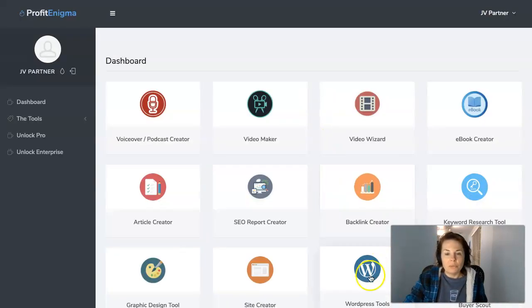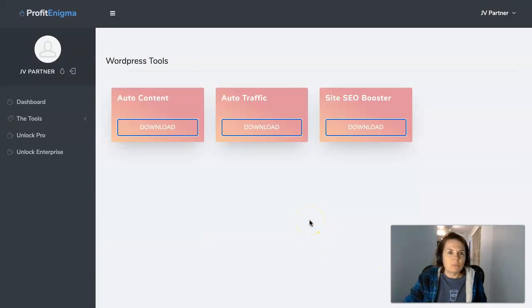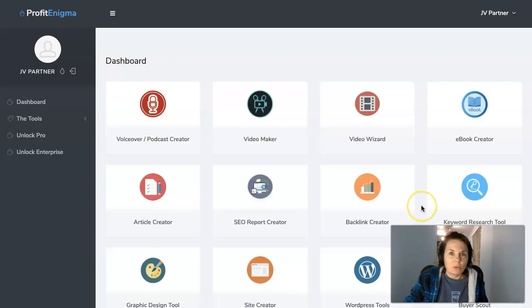All right, so now we're down to the last two tools. This last set is going to be the WordPress tools. So these are going to be plugins that you can actually install on WordPress websites. I personally have not tried these, but I think these are pretty interesting. With the front end offer with the commercial rights, as long as you get the commercial license rights, you can actually charge customers a cost for them to use these modules onto the site or for you to put these modules on their site. But the modules are the auto content, auto traffic, and SEO site booster. So the idea is that it'll help you import content, help you generate traffic, and boost your SEO for the site. Back into the dashboard one last time.